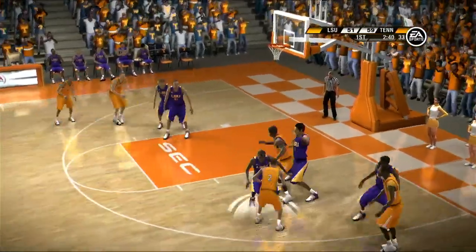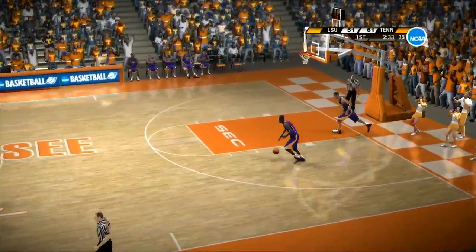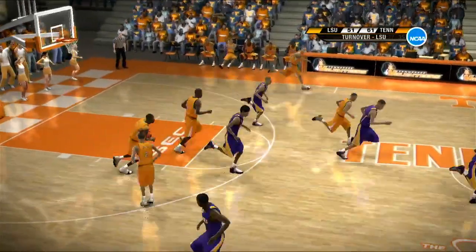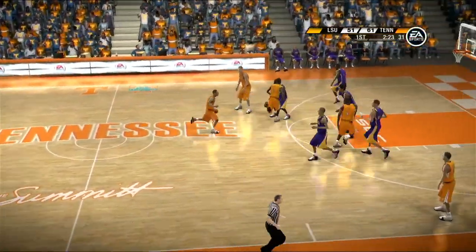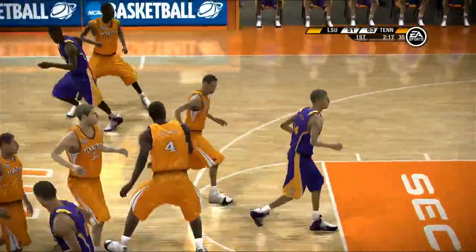Ball comes back out from the post. I tell you, Brad, you got to have a post player that anticipates and knows how to find the open man. Steals a pass. I can't hear myself think. This arena is deafening. Welcome to Knoxville, Tennessee, baby. Perfectly executed.